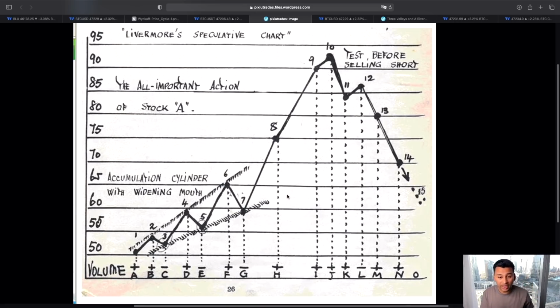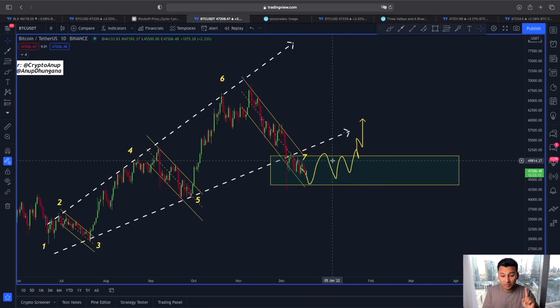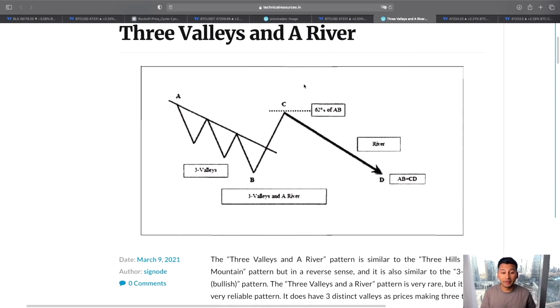And also, if you look at this price structure in a bit different way, yesterday I showed you, if you remember properly, guys, this three valley and a river pattern. According to this three valley and a river pattern, as you can see, in a downtrend, price usually forms this lower highs, lower lows continuation pattern. But once the upper line resistance gets broken, we could see some sort of a relief rally, at least towards the 62% of A to B, before again continuing this move here to the downward direction.